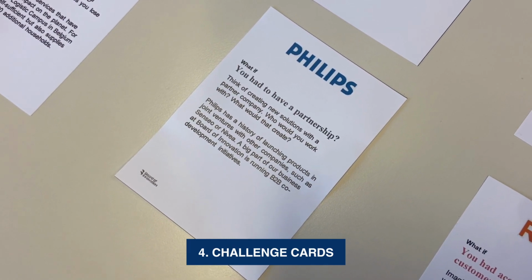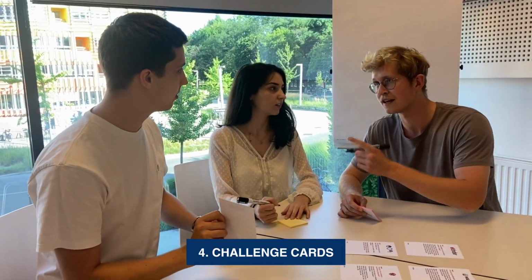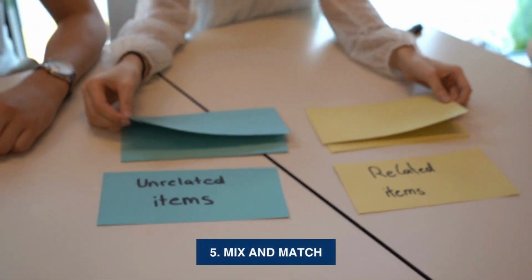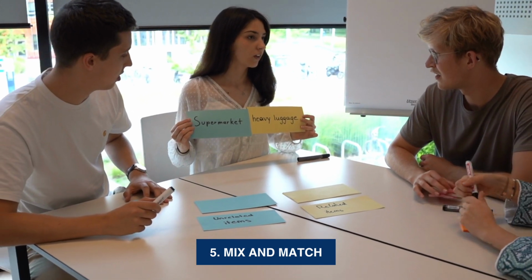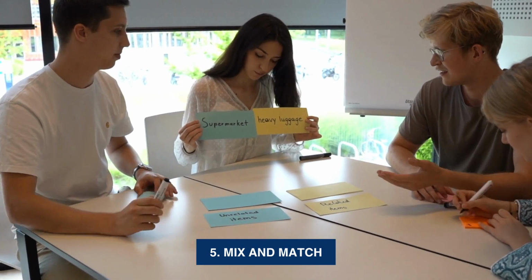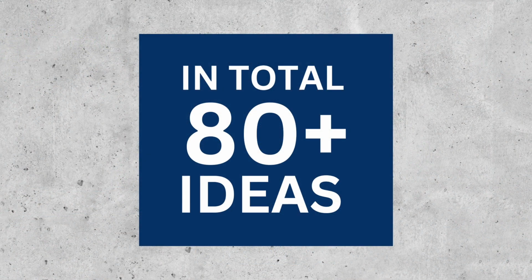Additionally, to look at the problem from various perspectives, challenge cards that contain different scenarios were used. Lastly, the team wrote down 20 elements related to the key insights and 20 unrelated ones. Then by combining them, radical ideas were triggered. In total, over 80 ideas were created.